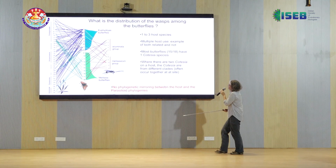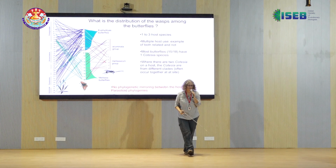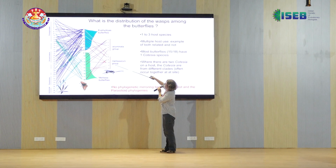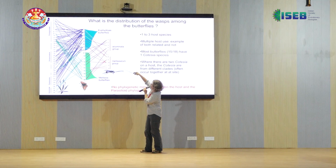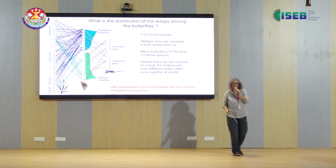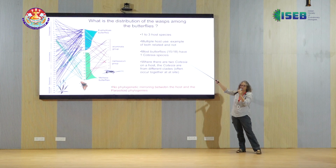Okay, so then this is just graphically representing our question: what's the parasitoid phylogeny relationship to the host phylogeny? These are the 2 cryptic species groups, and these are 18 of the butterfly species, and I spent gazillions of hours staring at this in various different forms. So the parasitoids have 1 to 3 host species, mostly 1.